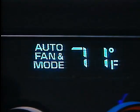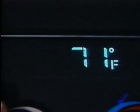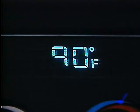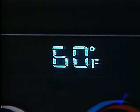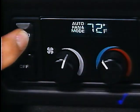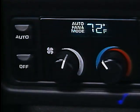Keep in mind that if you adjust both fan speed and airflow direction, then the ATC system goes into a fully manual mode. You can easily return the system to automatic by simply pressing the auto button once. The only exception is if the temperature is set at either its extreme hottest or coldest settings. In that case, reset the temperature at any middle setting and then press the auto button one time.